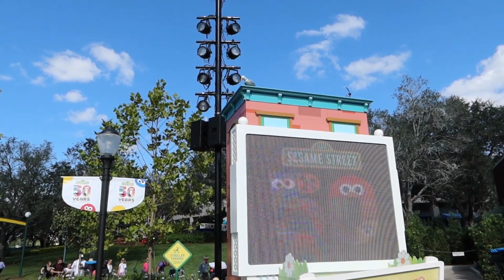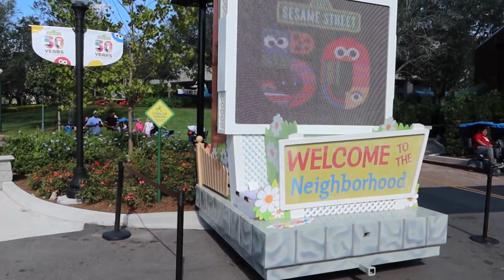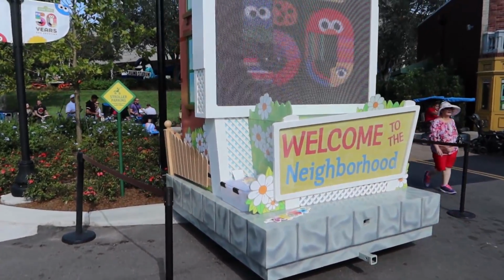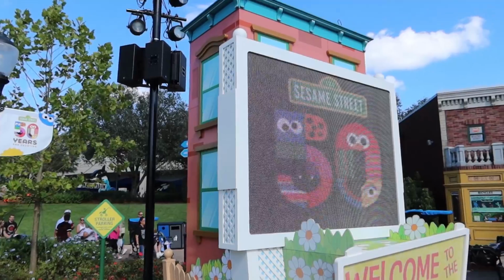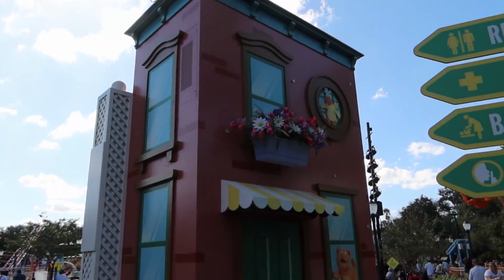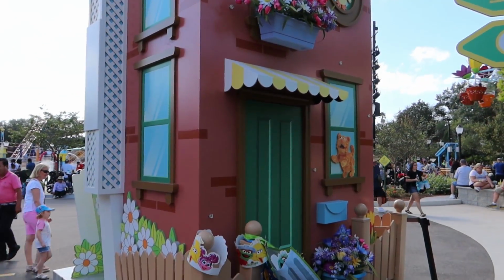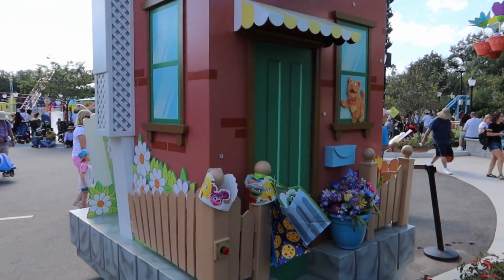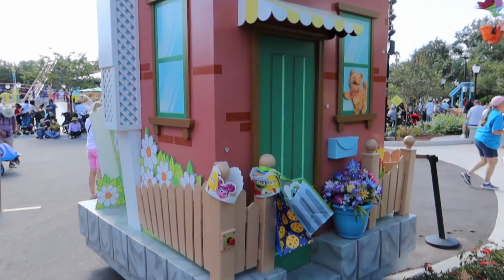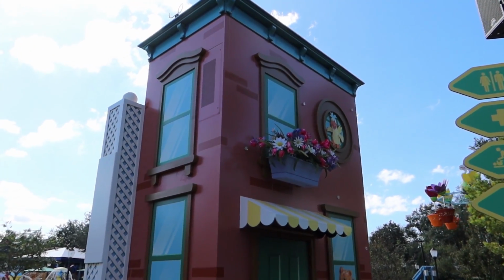Today being the 50th, they're also debuting a new float for the parade, and they have it over here for a photo op. It says, "Welcome to the neighborhood." It's got a screen on it that says Sesame Street 50th. Is this 123 Sesame Street? Is this the stoop? Are we listening to like a rap version of Sesame Street right now? This is neat. I like this. It's not a very big float, but I do like that they made a float that looks like a building just to celebrate the 50th anniversary.